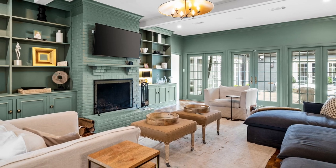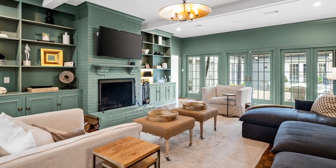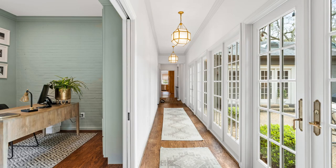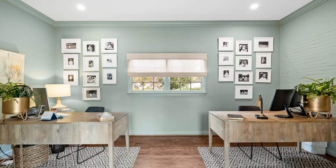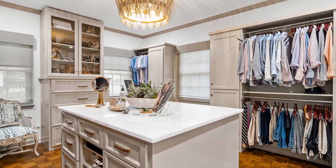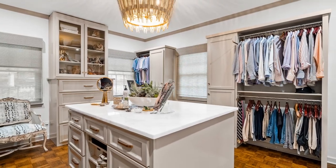The outdated den and family room at the rear of the house each got updated looks with fresh paint and new lighting fixtures. A long hall off the kitchen that previously housed an additional dining area and kitchenette now leads to a new home office and powder room. The existing guest room was converted into a master closet with custom cabinetry.